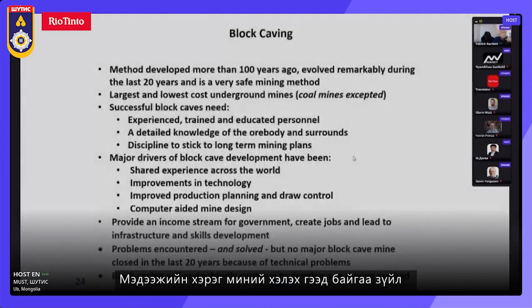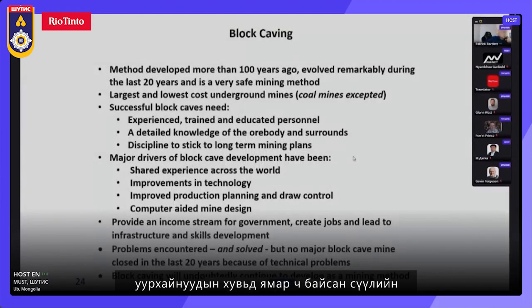And I think the other thing that is worthwhile thinking about, there are always problems that get encountered, but all of those have been solved. And as far as I know, no major block cave mine has closed in the last 20 years because of technical problems. And block caving will undoubtedly continue to develop as a mining method. Thank you.